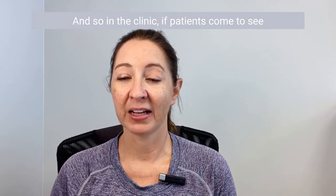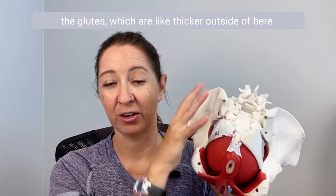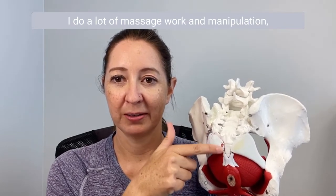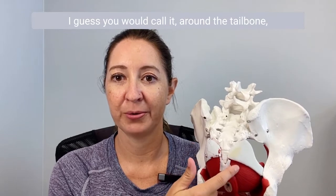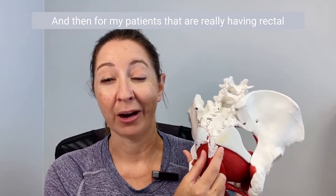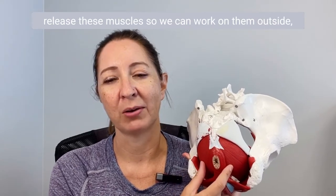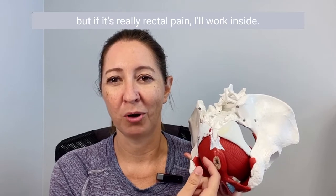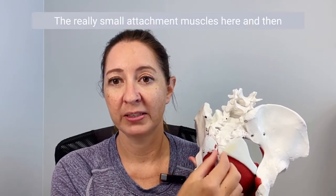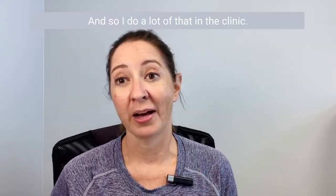And so in the clinic, if patients come to see me in person, I do a lot of work on the glutes, which are like thicker outside of here. These are the underneath layers. I do a lot of massage work and manipulation, I guess you would call it, around the tailbone and a lot of these muscle connections in here. And then for my patients that are really having rectal pain, internal pain, we'll work internally in the rectum to release these muscles. So we can work on them outside, but if it's really rectal pain, I'll work inside. But if it's more tailbone pain, I'll work outside, the really small attachment muscles here, and then the bigger glute muscles on the outside. And so I do a lot of that in the clinic.